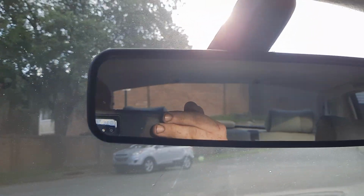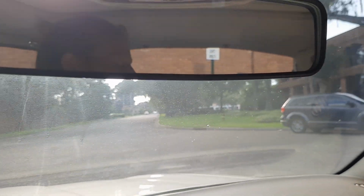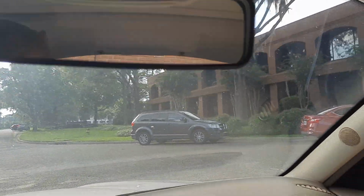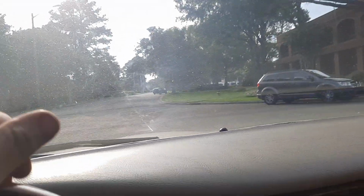So we're gonna demonstrate that the rear beepers work. The rear park assist, well, you can hear it, it's already going. That's actually really sensitive. Oh, that's cool.